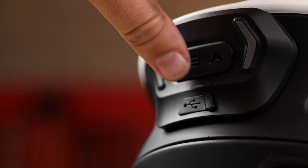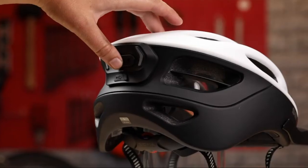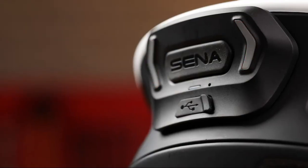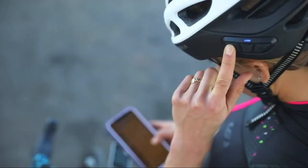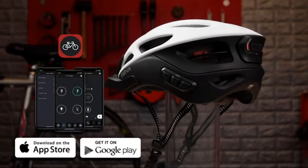surroundings. Speaking of safety, the helmet features a tail light with 3 different light settings. Lights on. The Senna R1 Evo uses Bluetooth 4.0, and settings can also visually be controlled with the app.